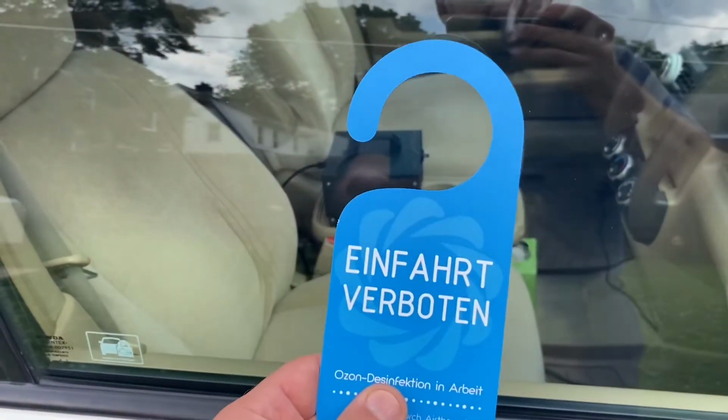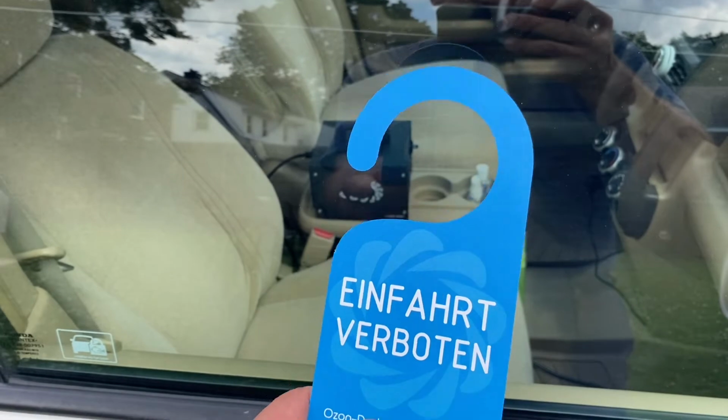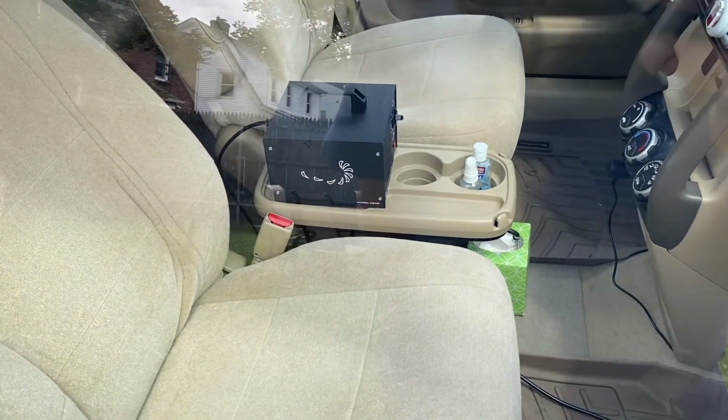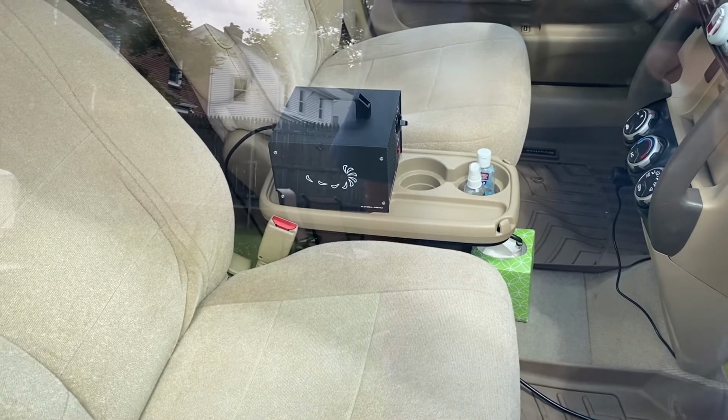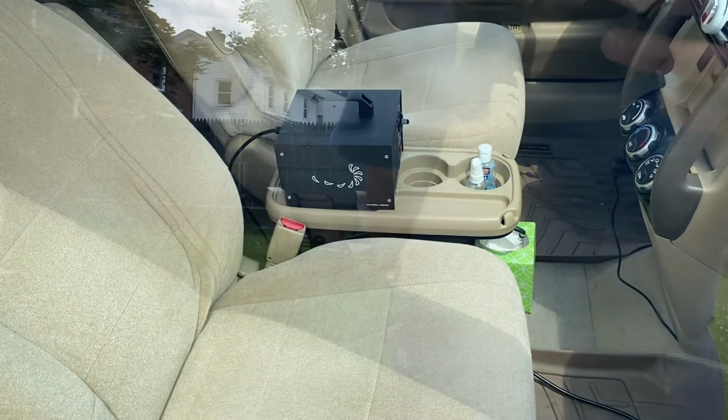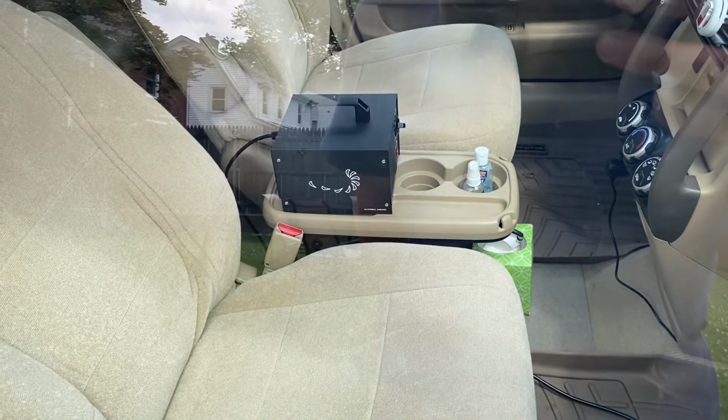So, Einfahrt verboten, no entry. We have an ionization machine running in there to see if it will finally take care of our problems. So, the car is closed up, everything is sealed. I'm going to leave that in there for a little while.